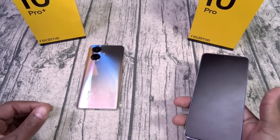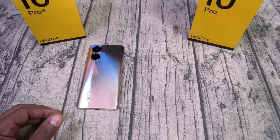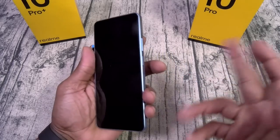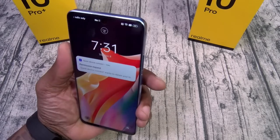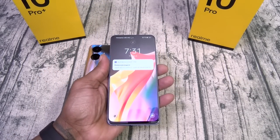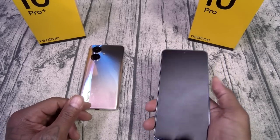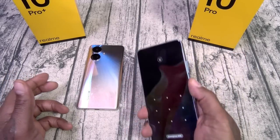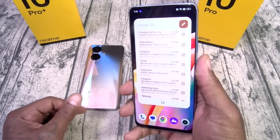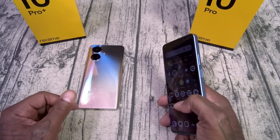Now, a couple of different ways you can open up the device. You got face unlock. Let me put my code in real quick. Okay, let me show you the face unlock. Now, I'm going to use this finger right here. Bang, there's your face unlock. Let's do that one more time. Bang, face unlock. Of course, you can swipe up, put in your pattern and your pin, and you got your side-mounted fingerprint sensor, which works flawlessly. Bang, just like that.